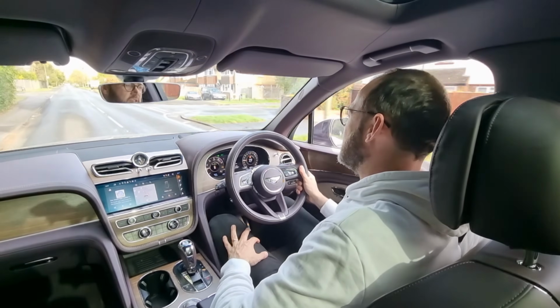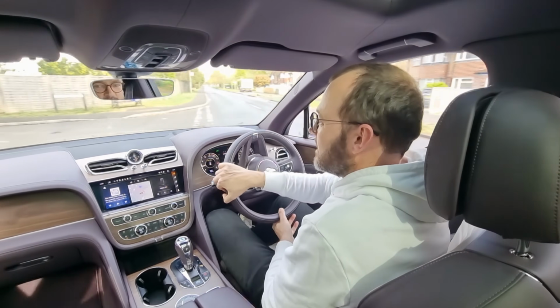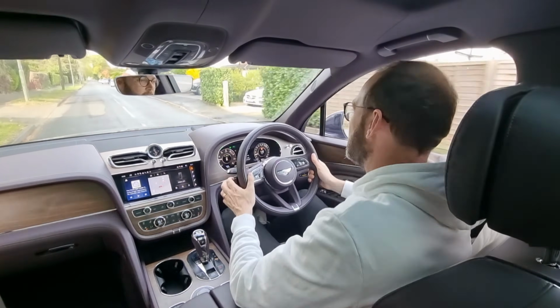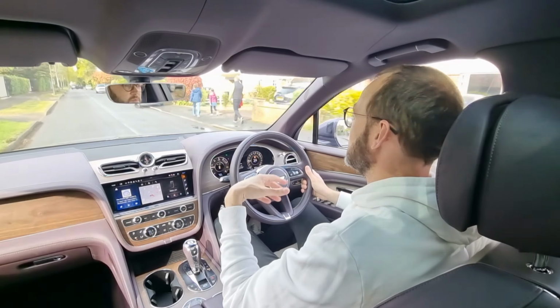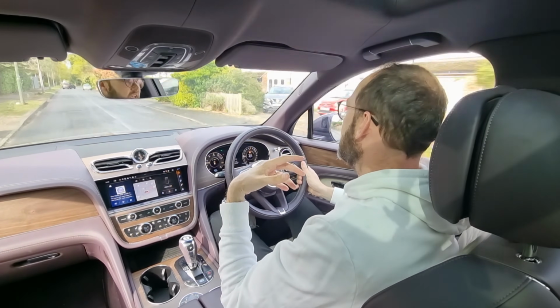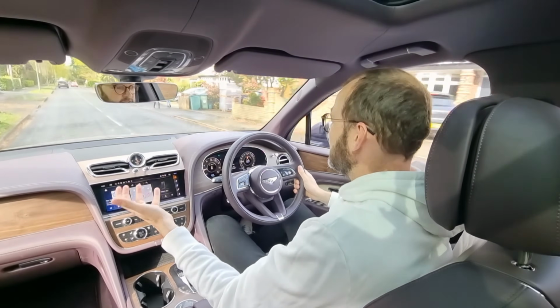Some of these ones, you start obviously towards the super SUV end of the market, and they encourage you to drive like a little bit of a lunatic. This doesn't. It's a Bentley. It just sits there, gets on with it, but it's got that dollop of performance as and when you need it. As you can hear, it's very quiet in here.